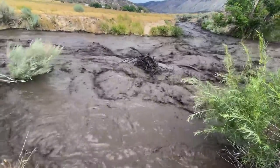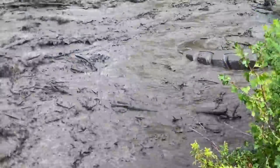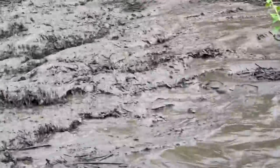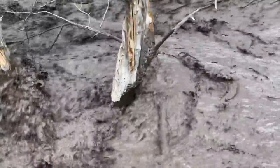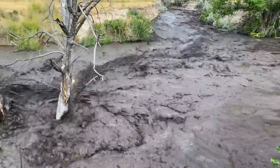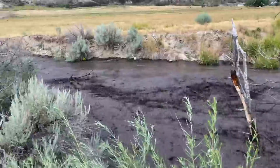Closer to the edge. Time to get out. Time to retreat. Oh, huge tire! Huge tire just surfaced! Big tractor tire there in the flood. Oh! Big tire right there. Here it comes back around. Whoa!